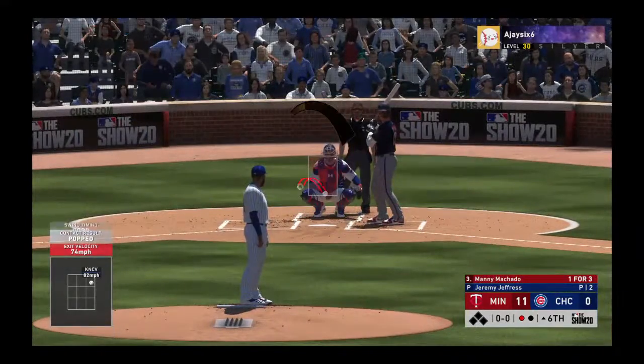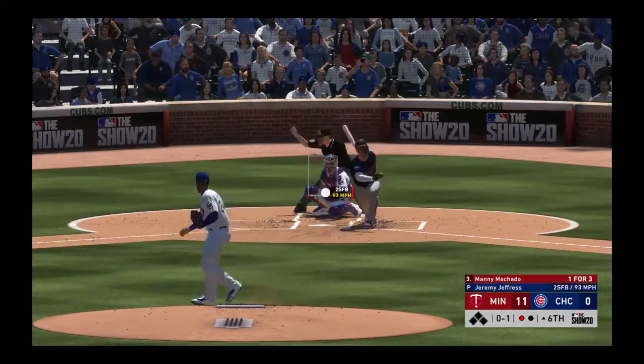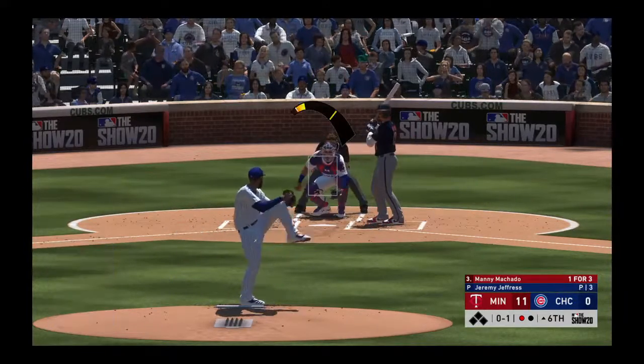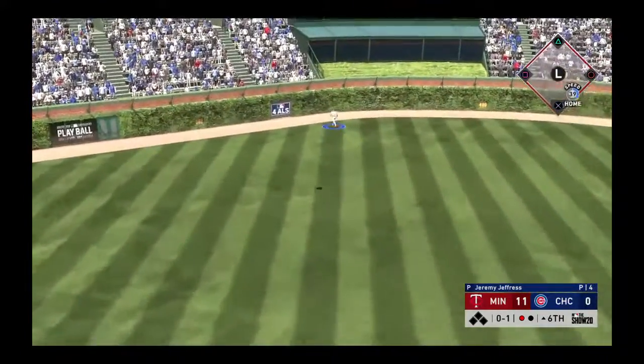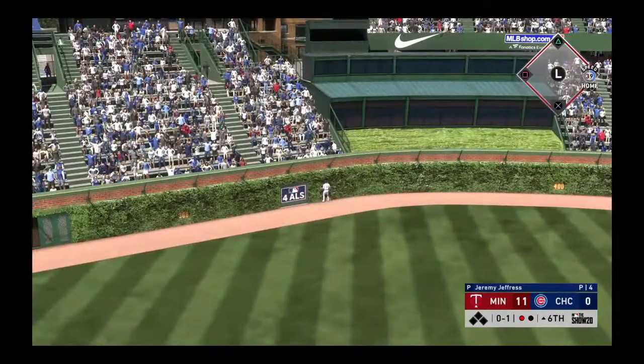Ready once again, Manny Machado. It was a flyout for him in his last trip. First pitch fastball swung on and missed 0-1. In the air to center field and deep. Back is the center fielder. Back he goes, but this is going to be a home run.